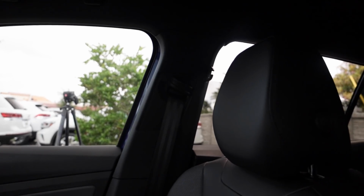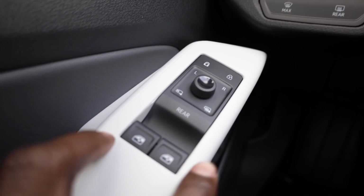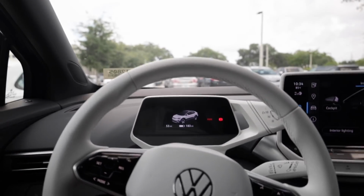So as you can notice here now, when I press the switch, the window goes up from the back, and if I press the switch again, the back window goes down, not the front window. And if you want to go back to have control of the front window, you press this button again and it turns off. Now you have full control of your front window. This is very nice. I really like that minimalist design, which is pretty cool. I never thought I would like it.